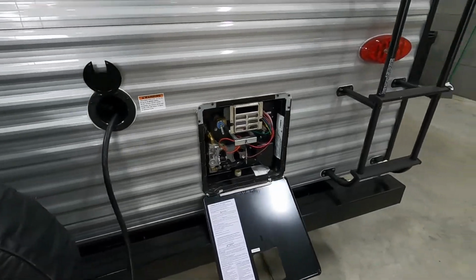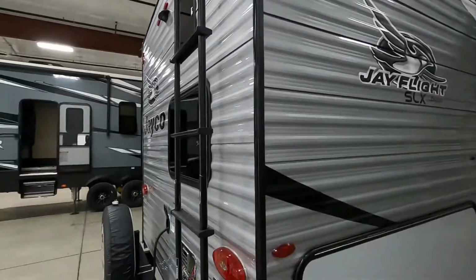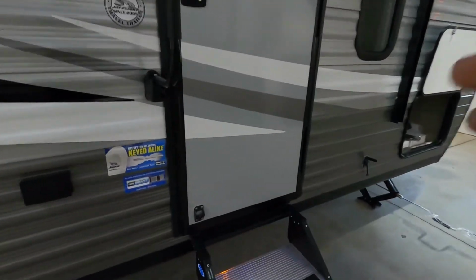Again, your power and hot water heater. And your ladder to go up and check your seams. Maintain your roof, go up there and look at all your seams around everything. Check it out a couple times a year and caulk as needed.